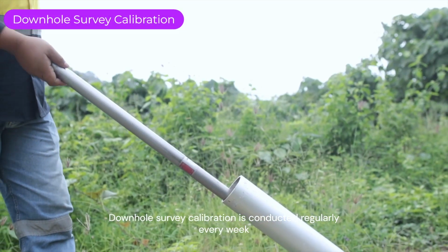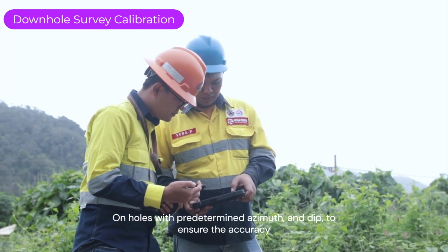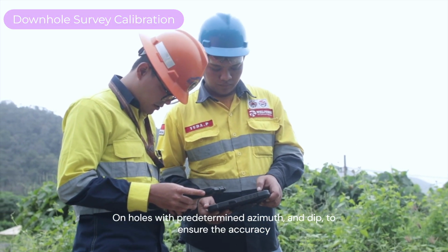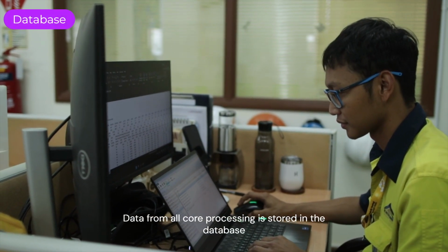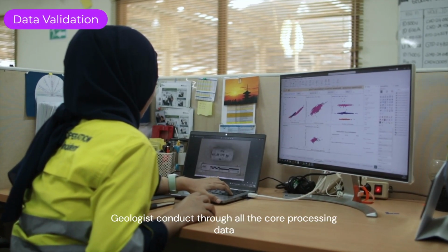Downhole survey calibration is conducted regularly every week, on holes with predetermined azimuth and dip, to ensure the accuracy. Data from all core processing is stored in the database. Geologists conduct thorough checks on all the core processing data.